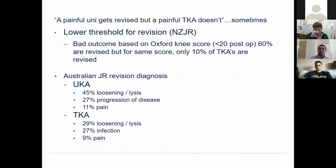Now this is getting at your point that a painful uni is more commonly revised because there's a lower threshold. If you look at quote unquote people who had unsuccessful surgeries from both, and you go by one of the patient reported outcomes, the Oxford knee score, 60% of people with a bad outcome in a uni get revised, but only 10% of the totals get revised. And that's just that threshold of kind of pulling the trigger. It's a lot easier to pull it.